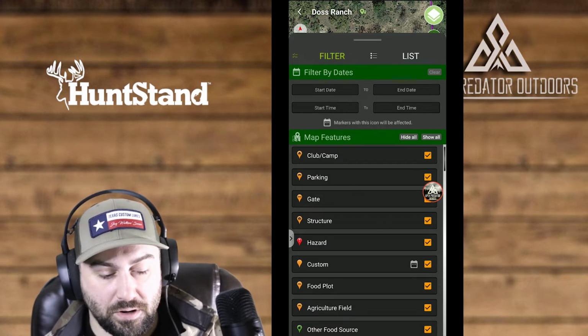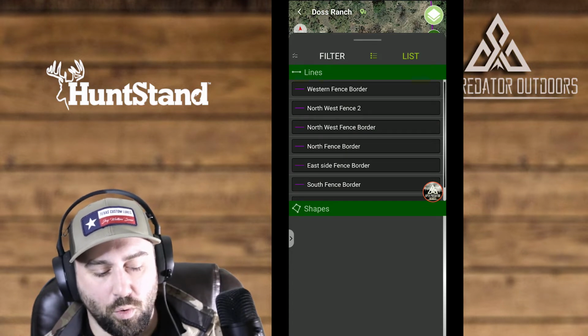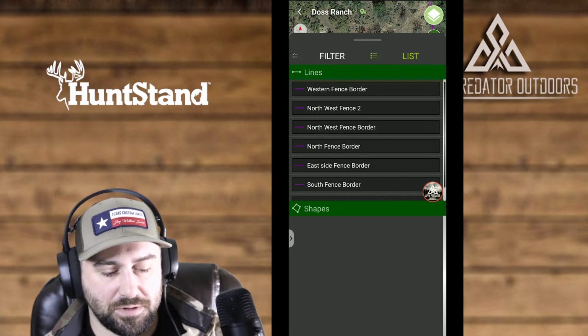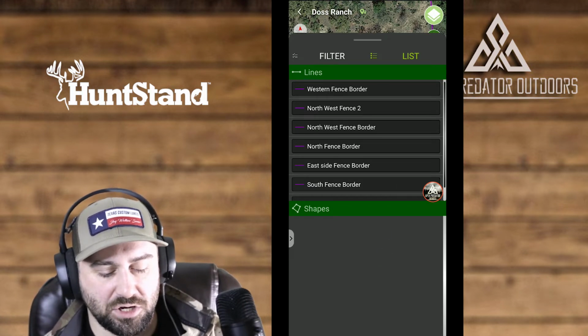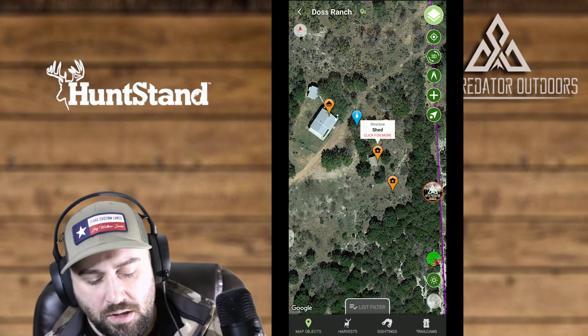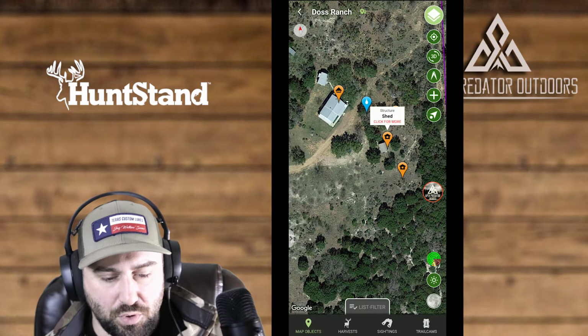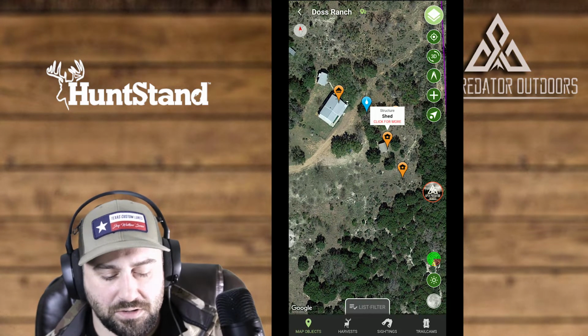Okay, so then also I got a list here. So this is all my lines that I've added, right? The fence borders in here, I manually added these in there and everything. I can also see shapes and everything as well here. So these are all my lines and shapes that are laid on the map that I put on there. Okay. Down at the bottom in this little section, I've got obviously the map objects like the markers and the lines and stuff.